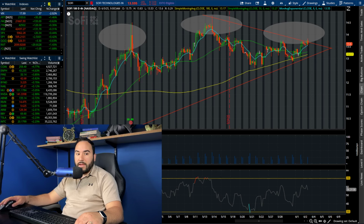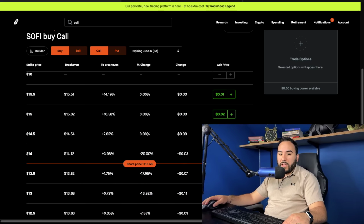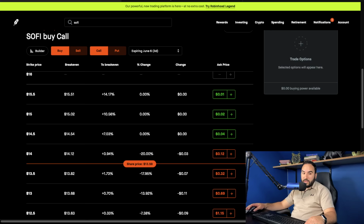You guys know I'm in these $14.50 calls that expire. Well, I'm not in them as in me buying them. I didn't buy them. I sold them. I sold the 1450s that expire this Friday, and it looks like they're going to expire worthless unless SoFi somehow just goes ballistic over the next couple of days.